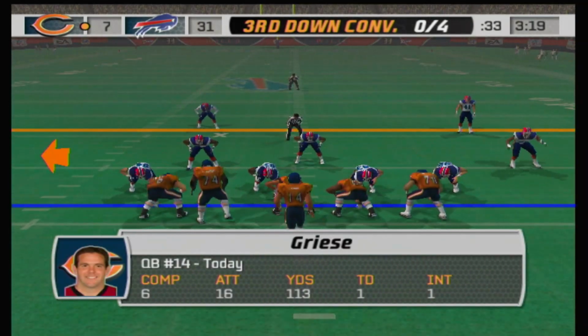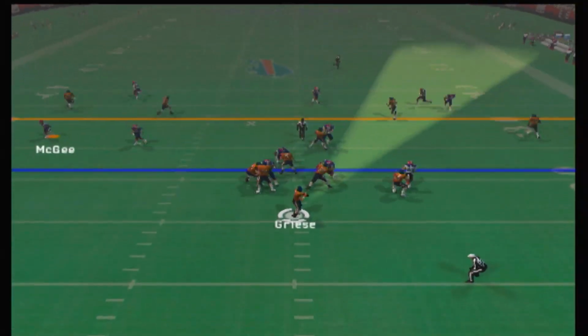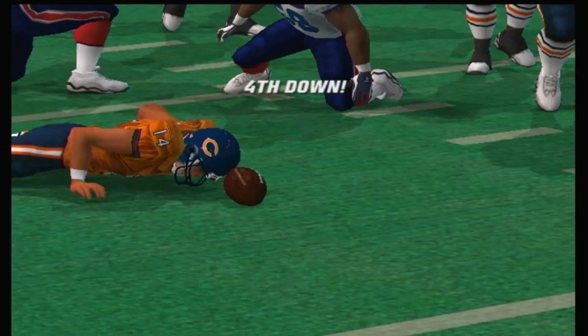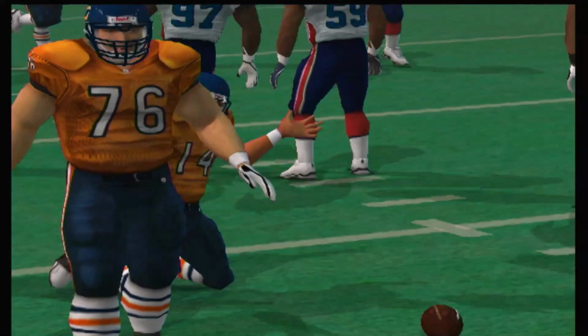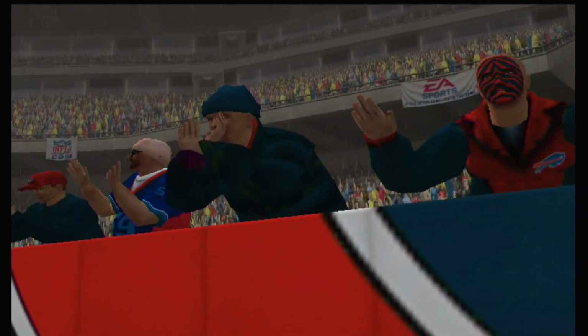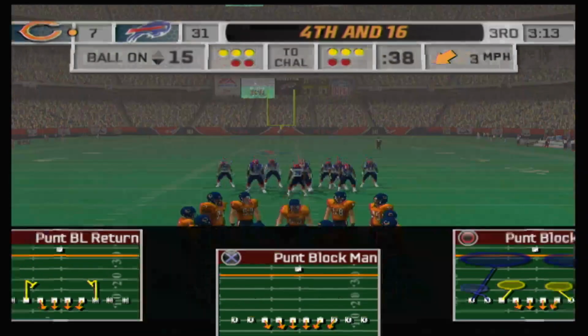Get the pressure on, man. Tip it underneath. Buffalo stays in its base defense, even though the offense comes out with five receivers. They're coming with the blitz. Pressure wrapped up and brought down. London Fletcher is one of those guys who's undersized, but he has excellent quickness. And when he sees something, he gets there quicker. He makes good reads, and he has the ability to do something about it.